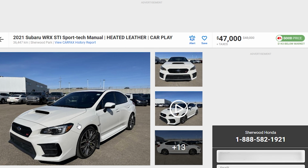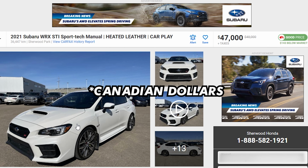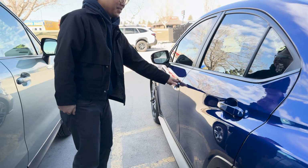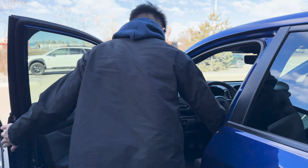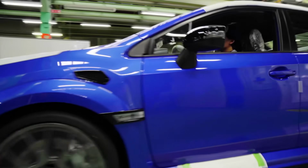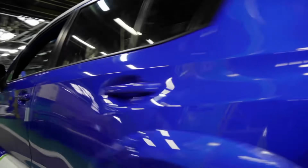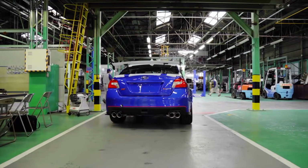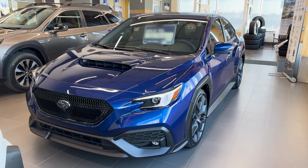Anyways, the STIs that suited this criteria were in the $45,000 to $50,000 range. So the price difference between a brand new WRX versus a good condition but used VA STI was either the same or more expensive. Overall, the WRX was a more budget-friendly option. Keep in mind that the STIs now are in limited supply. There are no more STIs in production, so the prices of them won't drop as much as the WRX over time.